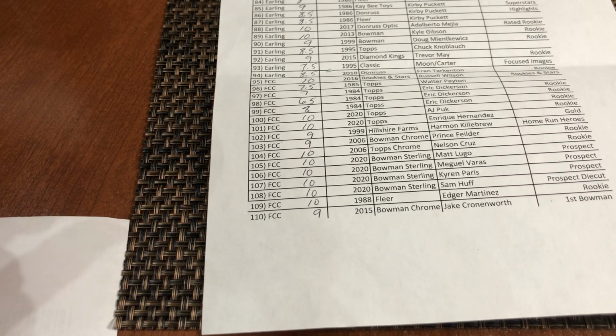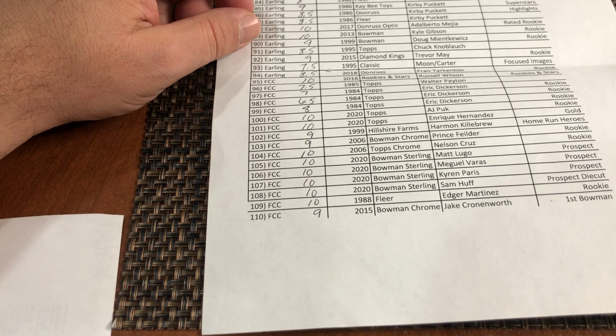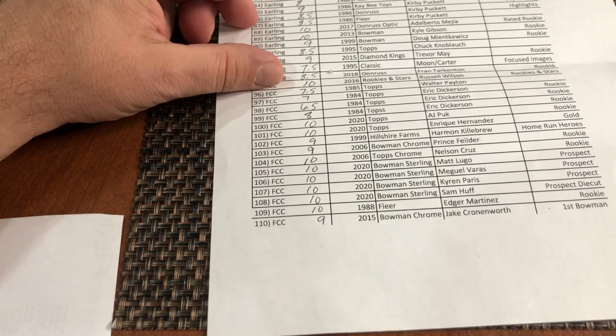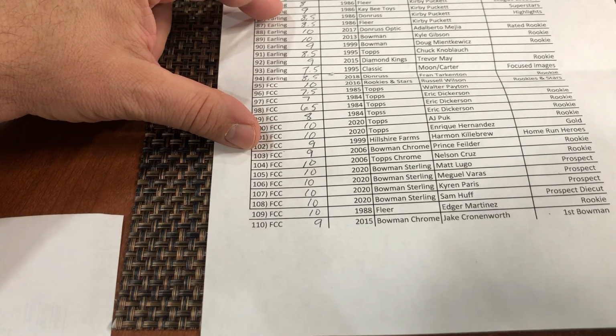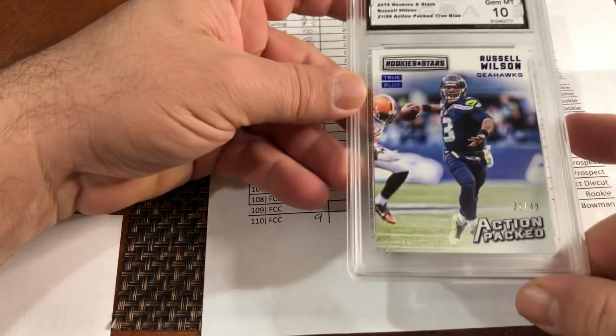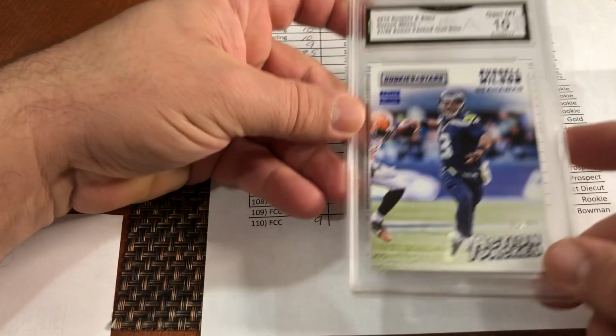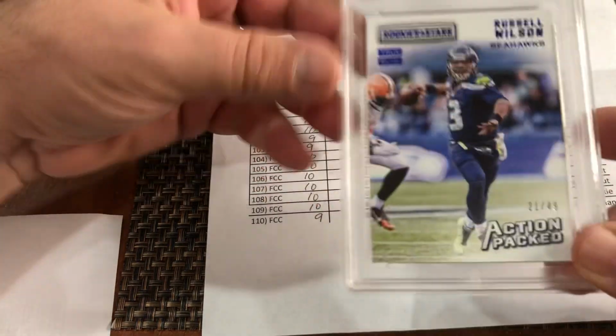Now we go back to some stuff I added in at the end. So we're going to go to 2016's Rookies and Stars, Russell Wilson. This is numbered to 49. What did I give this? Did I give this a 10? I gave this a 10. Came back a 10.